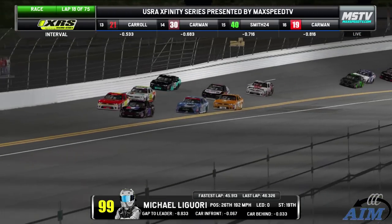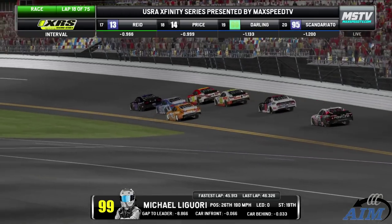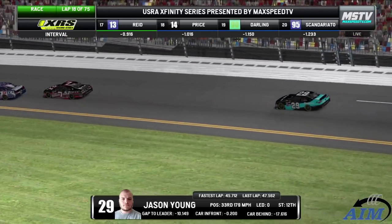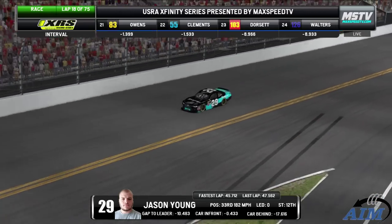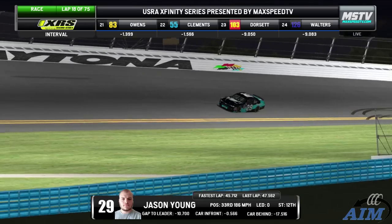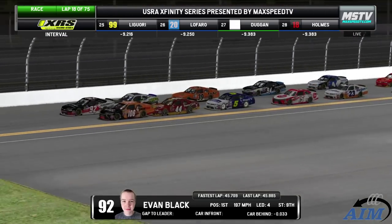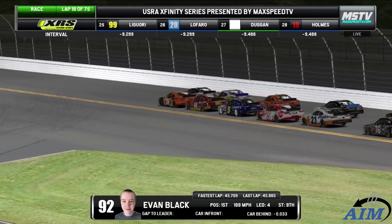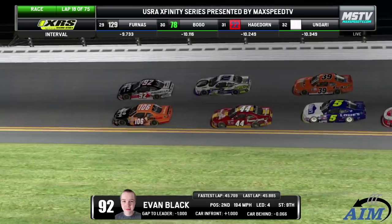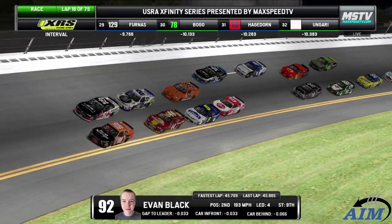Guys back here now. Michael, who's that going backwards? Jason Young going backwards, got squeezed out or something there. He started 12th and he was running up in the front. Now he's going to the back. Dang. Oh, we don't like to see that. If you lose that draft, you're pretty much out of it. All you can do is pray for a caution then.